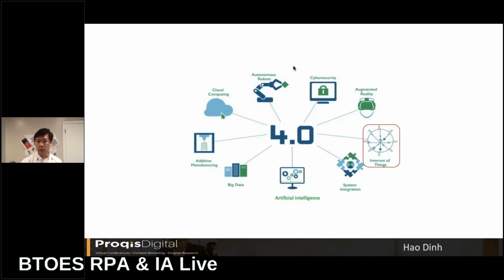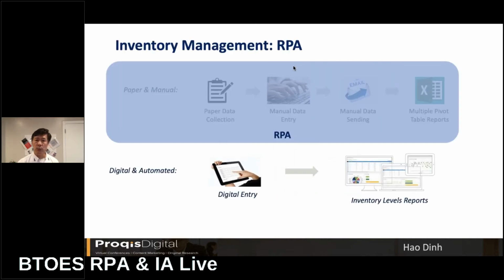Let's take one more example that I did in an organization where I wanted to bring in the Internet of Things. The Internet of Things are sensors that provide you very powerful digital information. So this use case is associated with inventory management. Again, very similar to our sales forecasting.